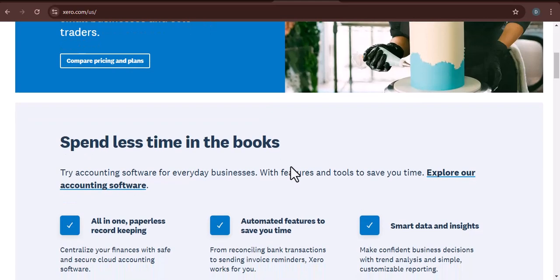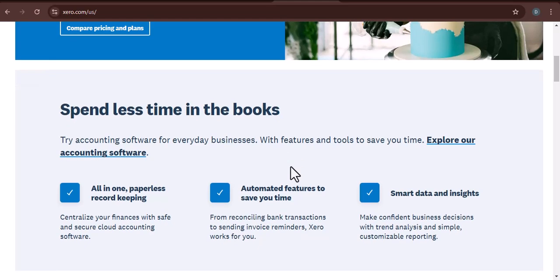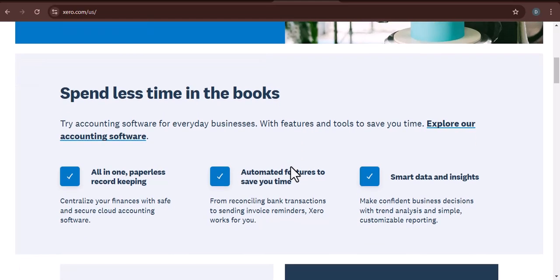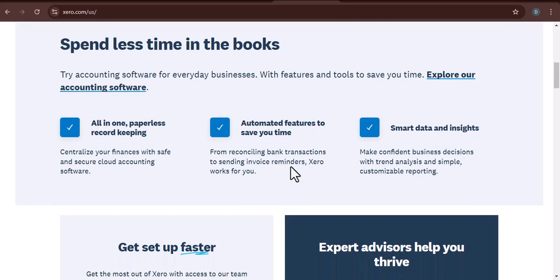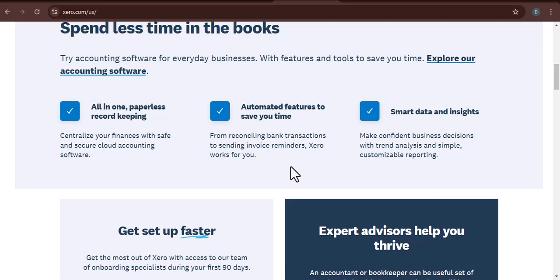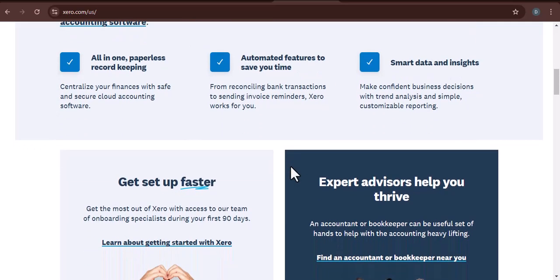Important considerations. Pricing. While the free trial is great, Xero does have subscription plans. Choose the plan that best suits your needs and budget. Learning curve. Xero has a learning curve, but it's relatively user-friendly and offers excellent online resources and support.